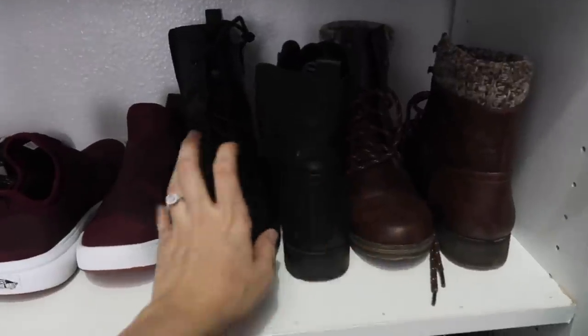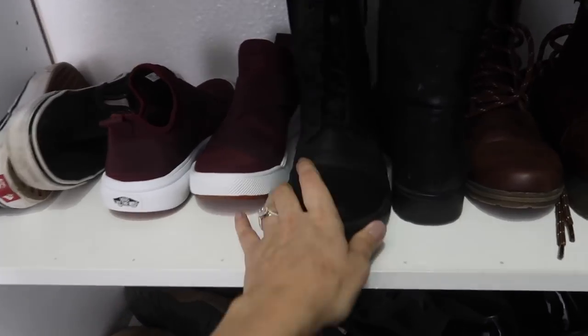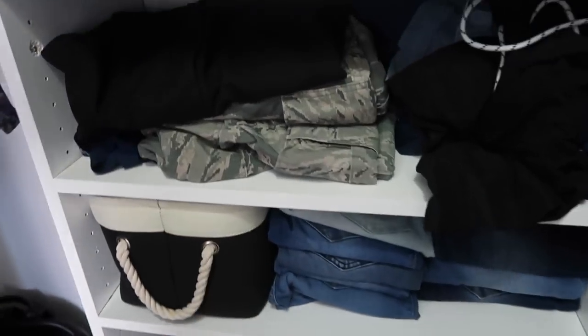And then these are my combat boots. I absolutely love combat boots for the fall and winter, so these are the two that I wear all the time once the weather starts cooling down. This is my jeans that I showed you guys. And then this is my closet now.